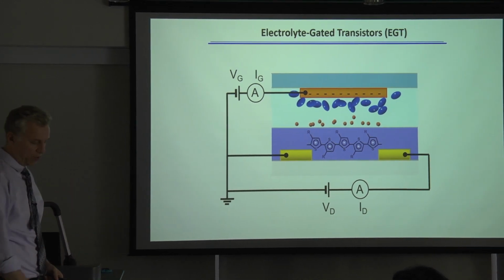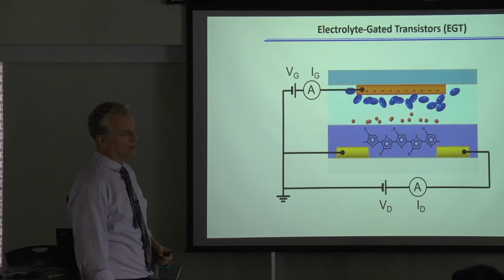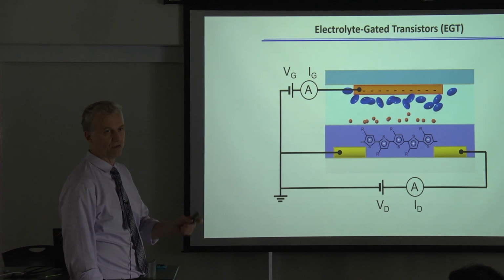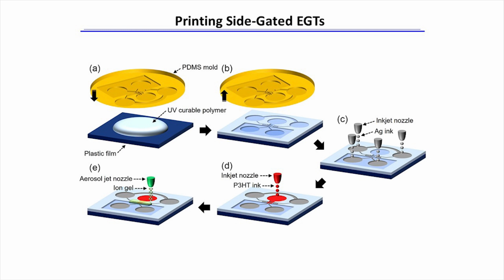All right? And the only point I want you to take here is that we do this because the capacitance of electrolytes is enormous, and that gives us low voltage operation, which I'll show you. So here's our EGT design, semiconductor, source, drain, and it turns out because we use an electrolyte, we don't have to have the gate aligned over the channel. We can put it off to the side. If you've done any electrochemistry, this is intuitive, and if you haven't, it's maybe strange, but it works. So that's nice, and it makes the fabrication easier.